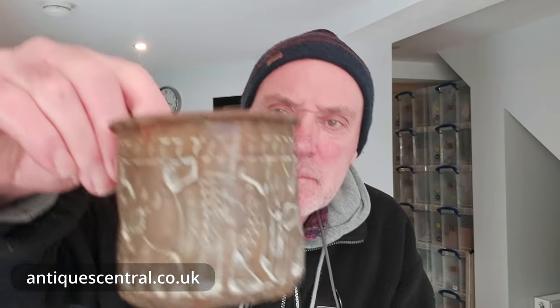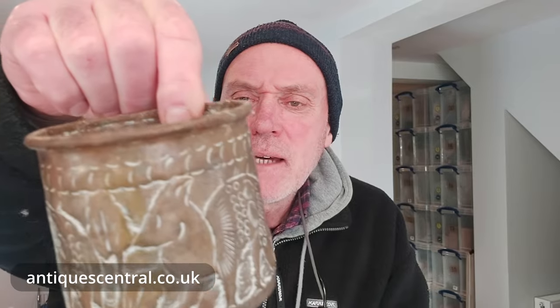Now, here's a confession I have to make. I did go back to my roots when I was out and about, just because of the price of this item, I couldn't turn it down, to be honest with you. And it is a lovely little copper planter. It's Indo-Persian, as you can see by the engraving. And they are Indian elephants. So this isn't etched, it's hand engraved and handmade.